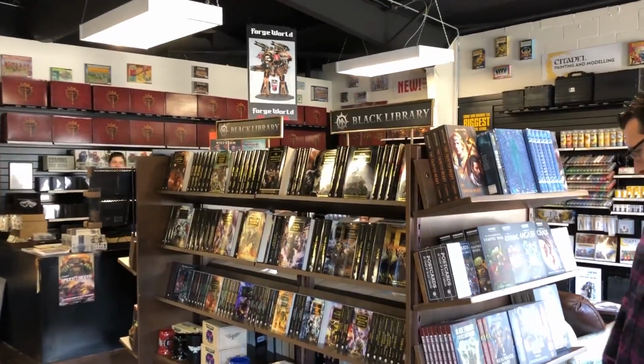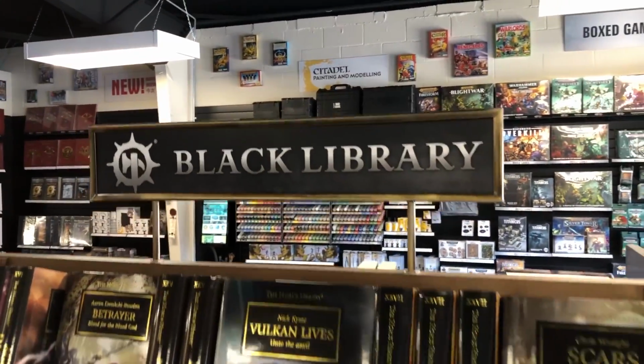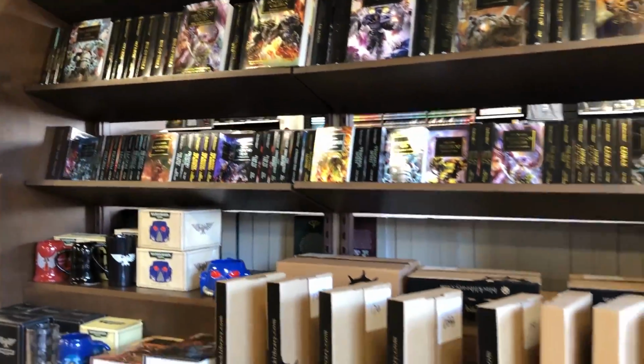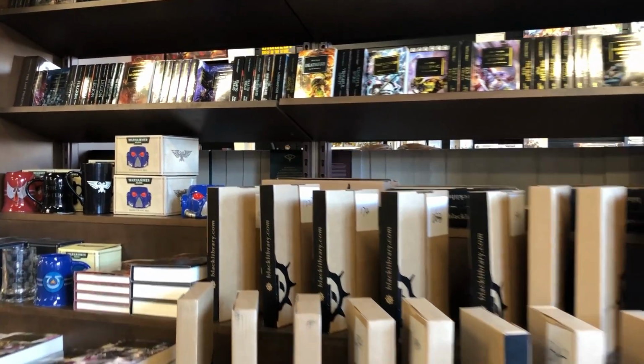And then over here, this is something I had a lot of interest in recently, the Black Library stuff. They've got so much Black Library selection here, all 40K, Age of Sigmar. They've got a lot of the collector's editions all boxed up and numbered. You can get after all that stuff.